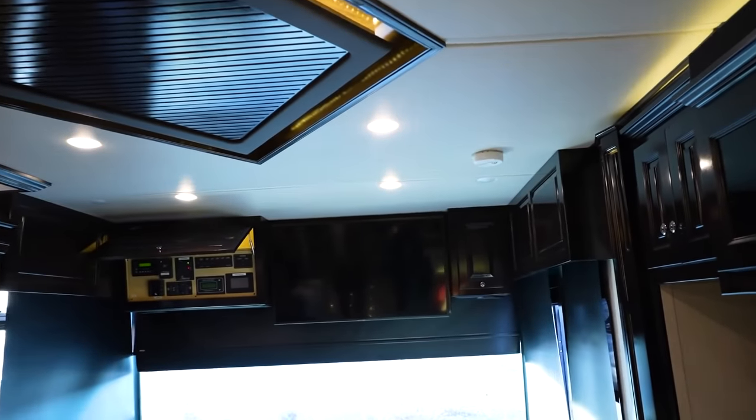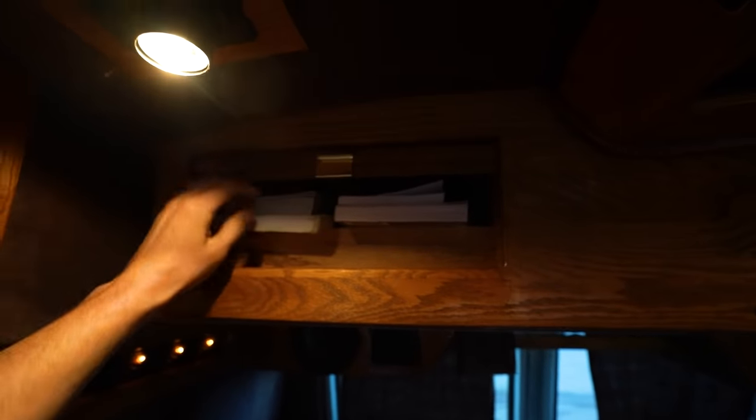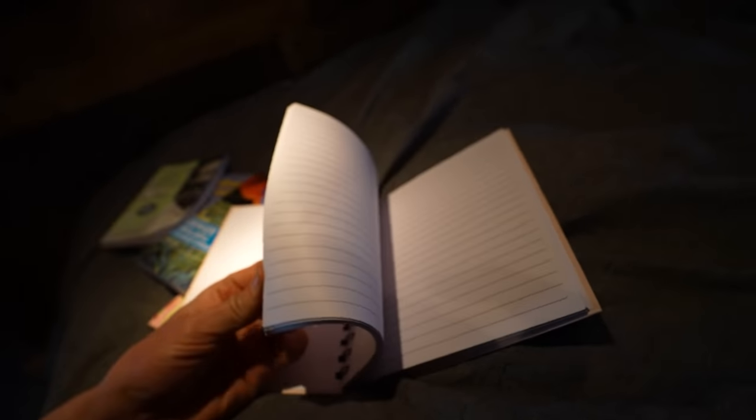That is epic. Five TVs. Got one right here. One. There. Two. One in the bedroom and two in the bunks. Oh, books. Oh, cool. Wildflowers. Please leave us a note and recommendations for others. No one's written anything? We definitely will be making some drawings.